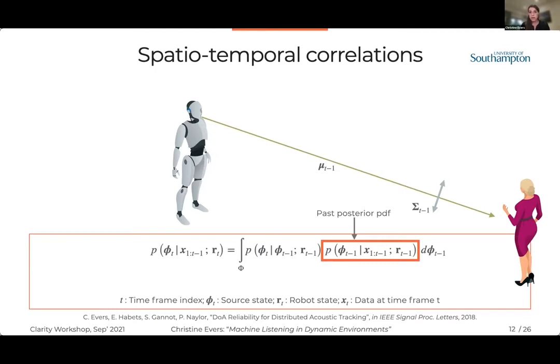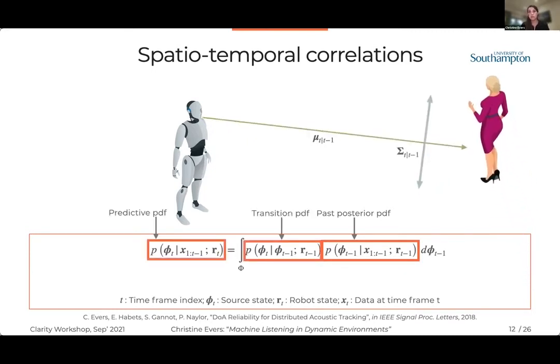Let's also assume that we have a stochastic model of how our source behaves in space. Then we can describe this model as a transition PDF and apply it to our past posterior in order to make a prediction. So this new predictive PDF is again characterized by a mean, mu t given t-1, and a covariance. And you will note that compared to the past posterior, the covariance increases. This is because we're just extrapolating based on prior belief rather than actual sensory evidence. So we would assume that our uncertainty must increase because we have no new evidence yet.